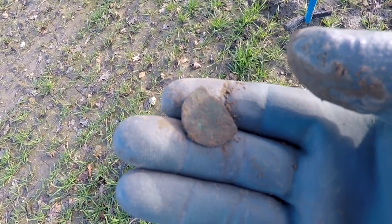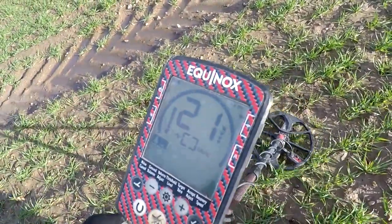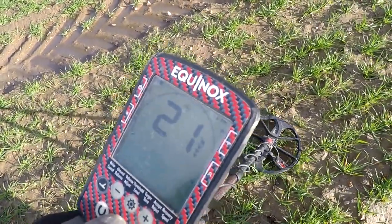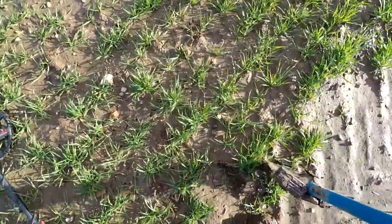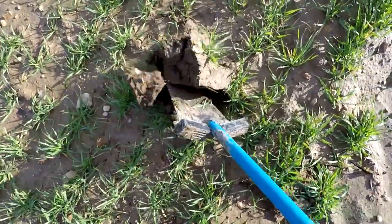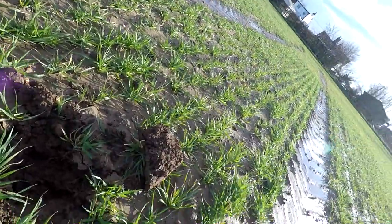All right, let's keep swinging for that gold and silver hammered. Got my first good high tone here. 21 solid. Let's dig this together and we'll see what this is. Hopefully it's a gold coin. They've been ringing up. Some of those Celtic ones have been ringing up like a 21 on the Equinox.